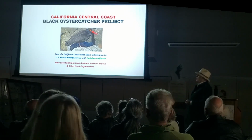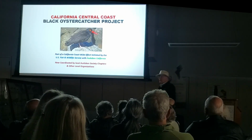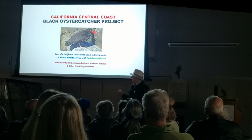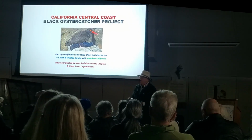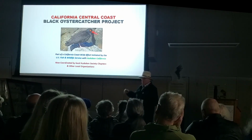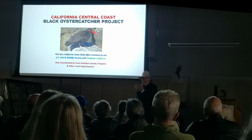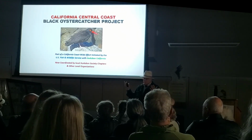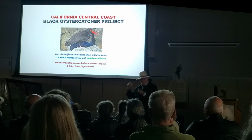But a quick thing on the Oyster Catcher project. This is a project that was originally initiated when the U.S. Fish and Wildlife Service in Alaska thought that this species should be listed as a threatened or endangered species. But they didn't know enough about the whole range, particularly 1,100 miles of the California coast. So we got together with California Audubon, and we started the project at that time. In 2011, following protocol developed in Oregon and Washington, we covered 18% of the rocky habitat, and based on that, we at least got a census number.